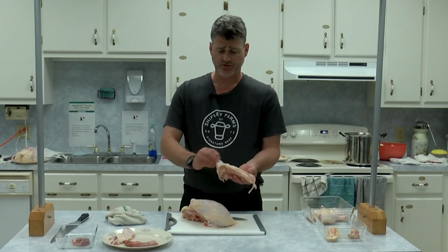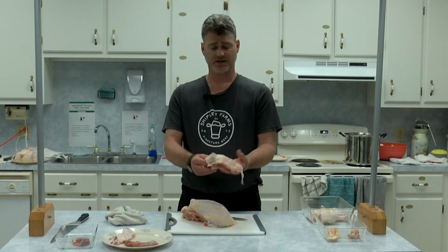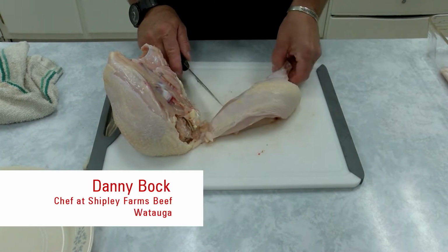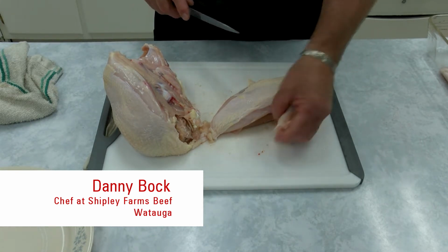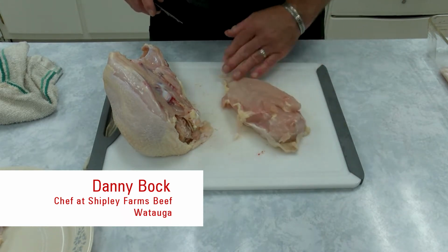Traditional French cooking, you'll find this called an airline chicken breast, where they leave this on so you get a really cute presentation. So when we're going to remove the drumette, we just want to grab it firmly at the bottom part and we're just going to cut around that. And so there is our chicken drumette for wing night. I'm going to put that back over here. And this is a skin-on chicken breast.